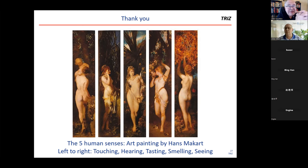Okay. Next question from Bin Han. Is there any evolutionary line or trend for human senses? If yes, is there any order for adding the senses to a system? Evolutionary line or trend for human senses? Or I can simply say, I don't know.